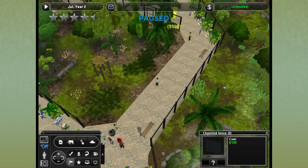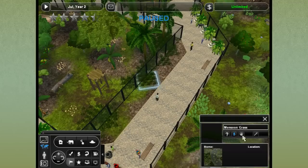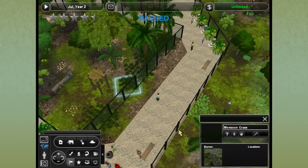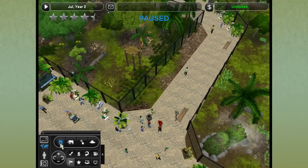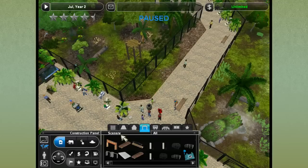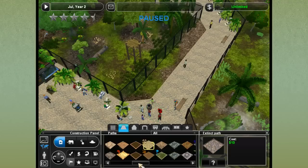Good job, Intern. And then we're gonna do this right here. There we go. Let's scooch this awesome tree over. Come here, palm tree. There you go. And then we'll move the monsoon grass over so that the guests can have a little bit of room to walk. And we're going to put more arches over here because that makes happy guests. And then we're going to have to start exploring our park today because the rangers are reporting some new animals roaming around. So we're going to have to see what those new animals are because I'm very excited about that.